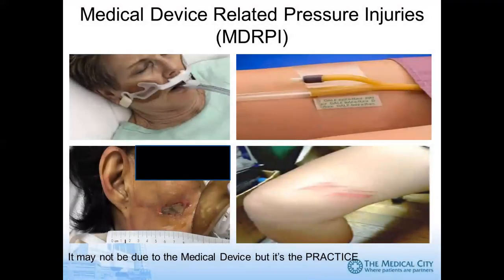There are also some pressure injuries that are added to the guidelines, called medical device related pressure injuries. This type of injury is avoidable, meaning we can be liable, or there may be a problem in the care given to the patient. If we use these devices longer than advised by the manufacturer, or if the devices attached to the patient cause friction, are improperly placed, or improperly removed, then that causes the injury. So it is called a medical device related pressure injury. It may not be due to the medical device, but the practice that is the problem.